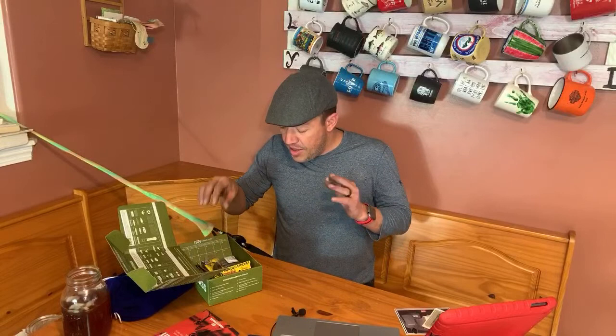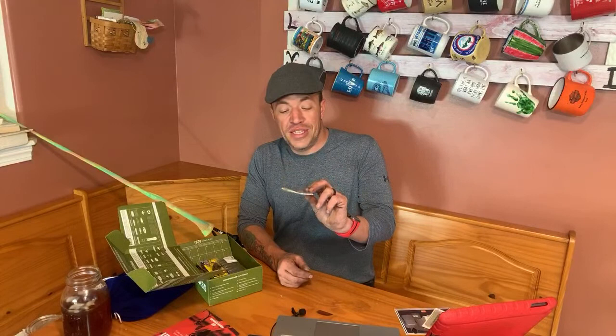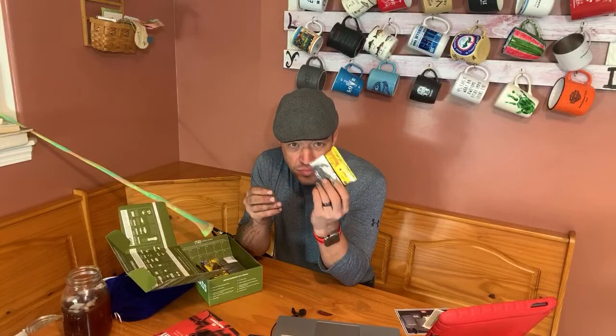Now, one thing I will start off with is this is a Thunder Cricket. This is like Strike King's version of the Chatterbait. This is a great little lure. This is not a cheap lure.